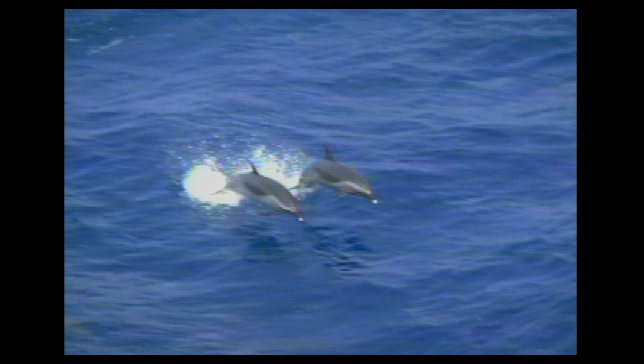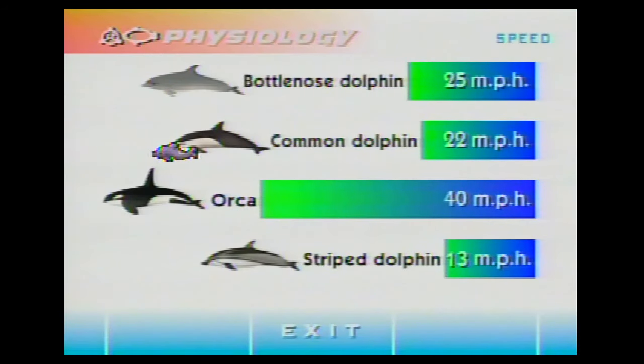Just how fast can dolphins swim? Most dolphins can swim up to 25 miles per hour, which is very fast. But the fastest of all is the orca, which can swim at an amazing 40 miles per hour.